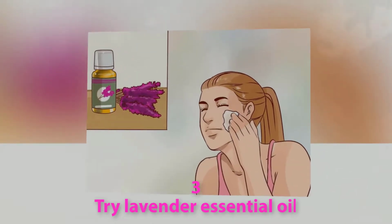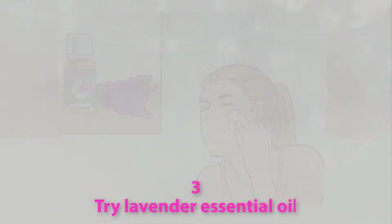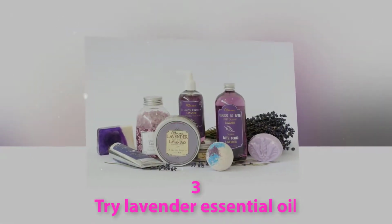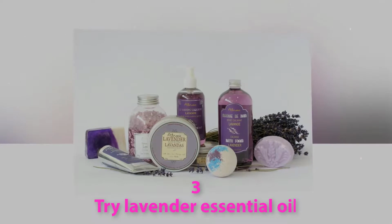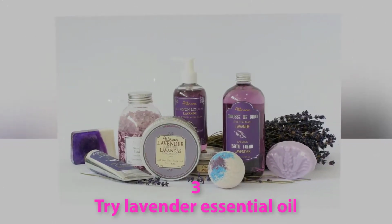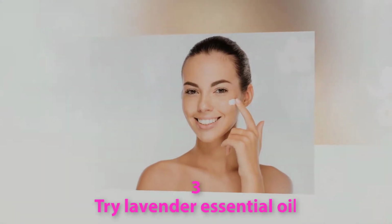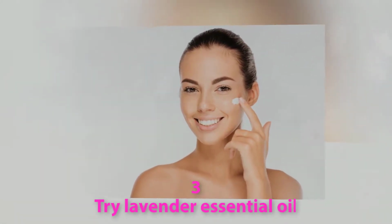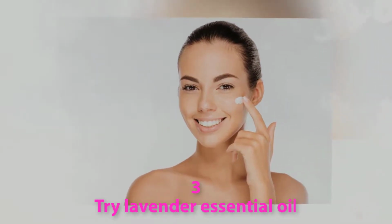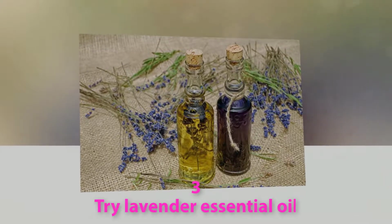Lavender essential oil, famous mainly for its calming and soothing properties, can also be used as a spot treatment for pimples, much like tea tree oil. Lavender oil is often used on burns, as it contains healing properties which can also be beneficial for pimples. In addition, lavender oil contains powerful antibacterial agents, which help to cleanse pores, minimizing the appearance of pimples.